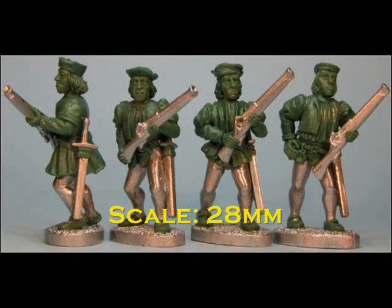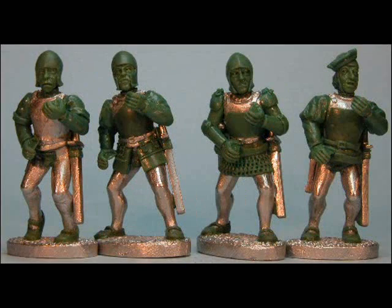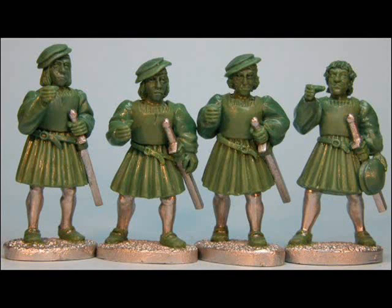Now, TAG have been producing units of 28mm figures for their Italian city-states range, and these are new figures for that particular range. Here we have some arquebuses, some pikemen, and some papal guard. And despite the fact that these figures are missing their halberds, I think you'll see that they're quite decent sculpts, although not a fantastic range of pose variation.